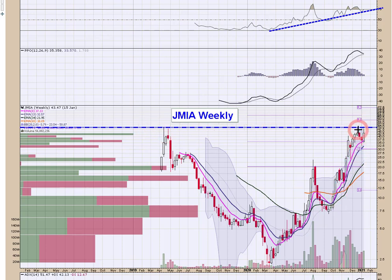But now we can refocus. A breakout here above 49 would be huge to take out that IPO high and have everybody that's ever bought be profitable. And then if it can break above, all this becomes support for a move higher. So important, critical spot for JMIA.